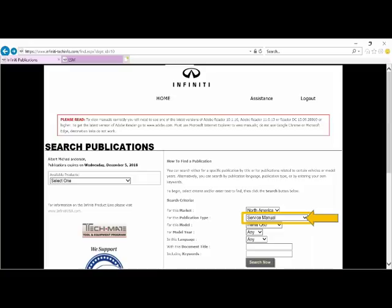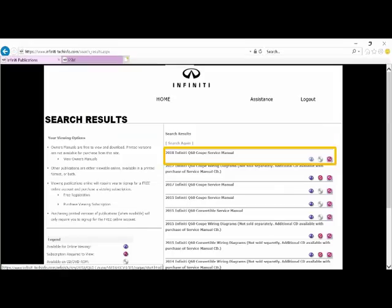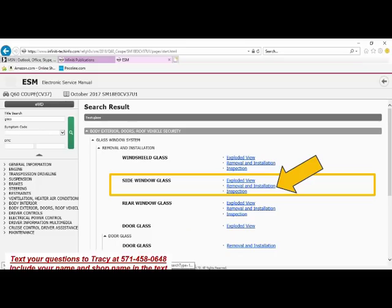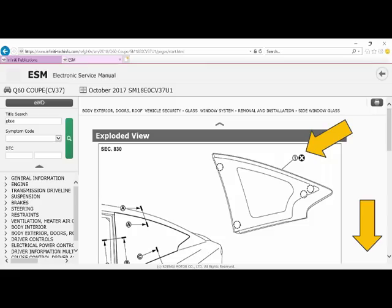So on this Infiniti that this insurance appraiser contacted me about, here's what I did. I logged into my Infiniti website. I went to Service Manual. From Service Manual, I went to the Infiniti Q60 Service Manual. So that was the Infiniti that this gentleman called me on. I clicked on that and I went over to the search feature and I typed in the word glass. When it came up, it said side window glass. I selected removal install.